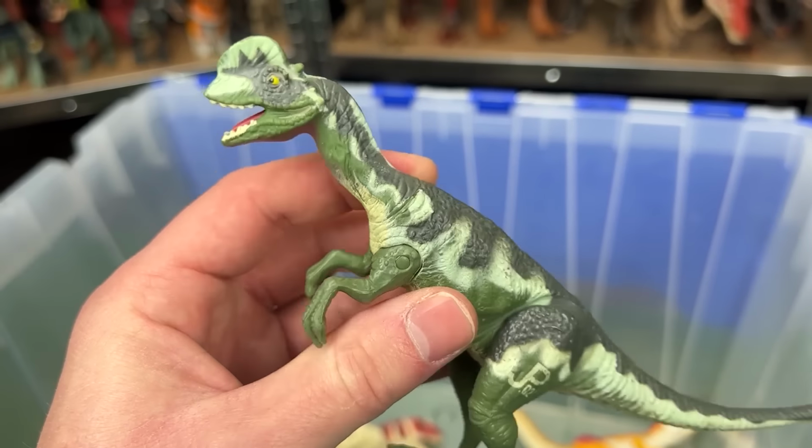All right, let's check out this new Dino Trackers set that I'm adding to my collection. This is the Search and Smash Truck set. Let's first check out this Atrociraptor. It's about the same size as some of the other mini Atrociraptor figures that I have. It's got some pretty unique coloring though.